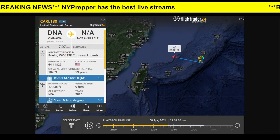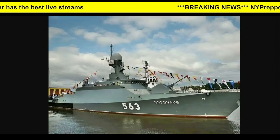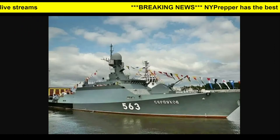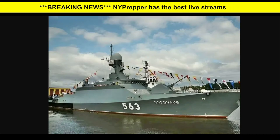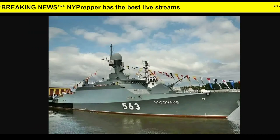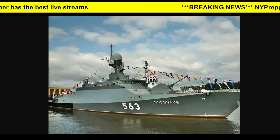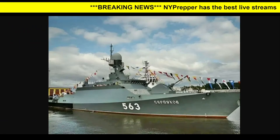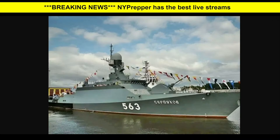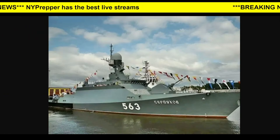And let's see, what else do I have for you? And this is the ship that the Ukrainians sabotaged, apparently caused some kind of fire. This is one of the warships in the Baltic fleet that the Ukrainians targeted. I'm pretty sure it's the first time that the Ukrainians have targeted a Russian warship in the Baltic fleet. Okay, that's very interesting.